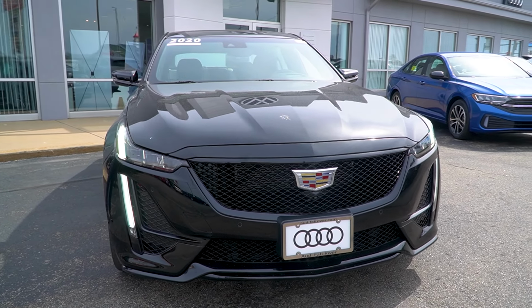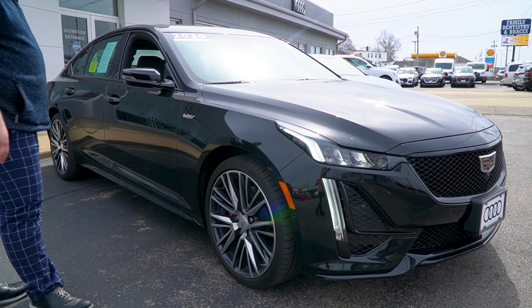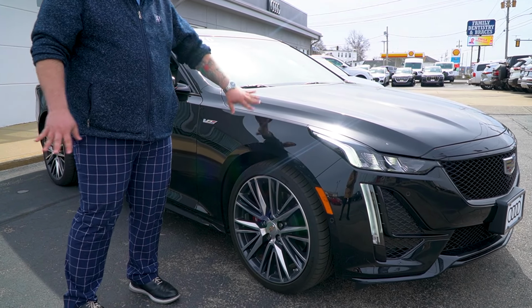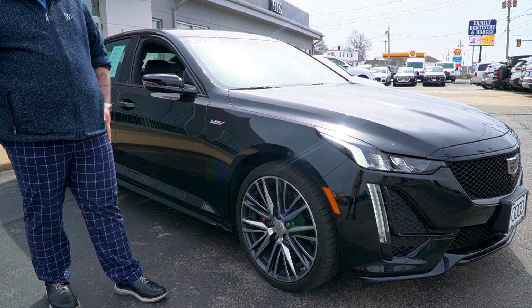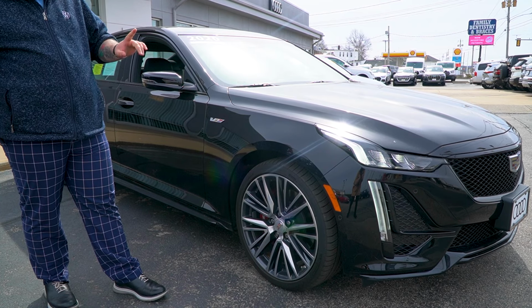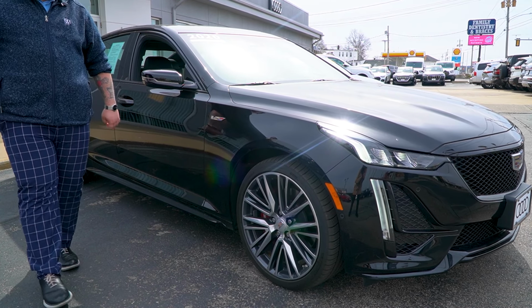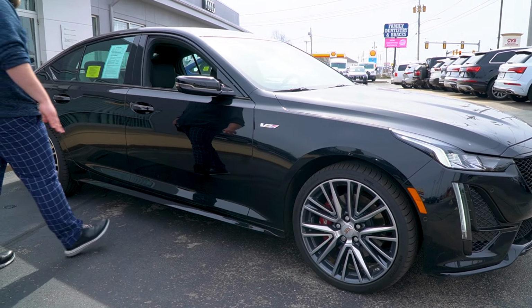As we move along the side of the vehicle here, you're going to see these nice smooth body lines coming throughout. This is black Raven metallic coming over from Cadillac here. Really super sleek, nice color. 20-inch spoke wheels. I think they're a really nice looking addition to this vehicle with the red calipers. Give it a little bit of pop there.